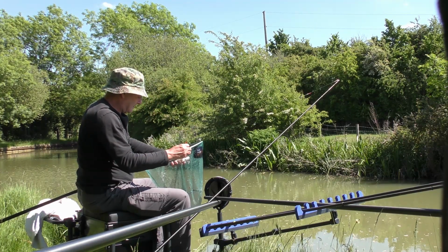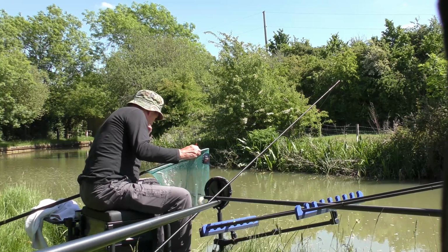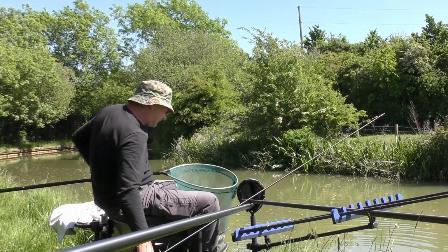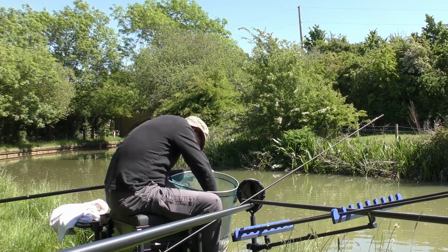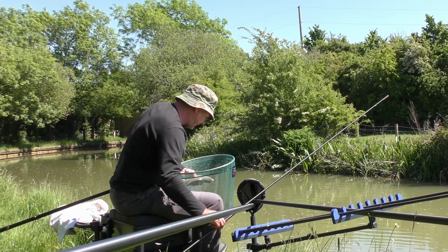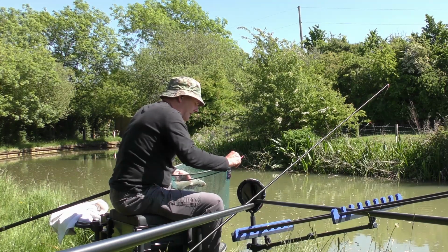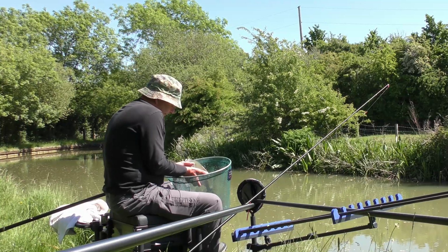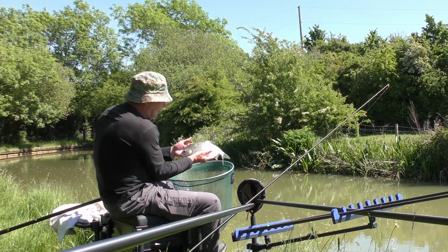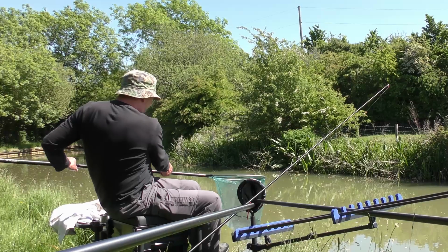But absolutely enjoying the game. Stunning stamp of fish. God, another good solid chunky fish. Another really nice hybrid. You can't complain when you're catching fish like that, can you? Slime me, as they said on Ghostbusters.